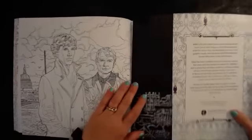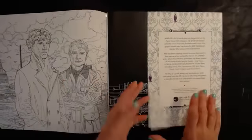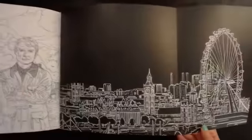So, and then there's the hidden thing. I don't want to look at the hidden things. I want to find them. And so again, there's the London Eye.